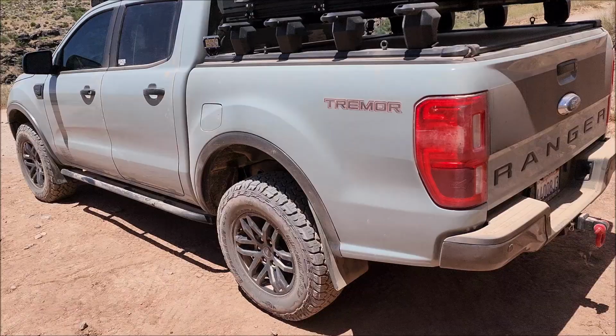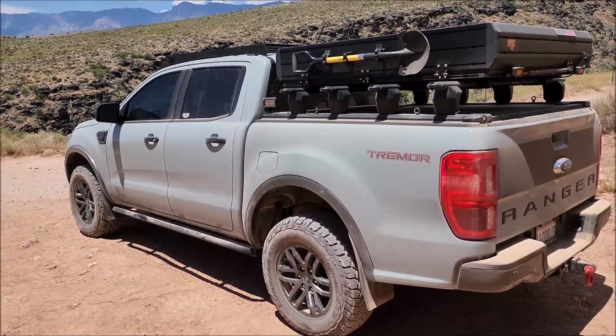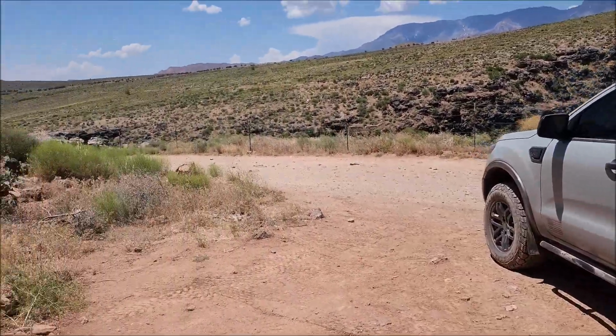We saw a couple full-size trucks turn around. It was a little tight. Our mid-size Ranger definitely did a great thing. Anyways, great trail, Toquerville Falls. See you out here.